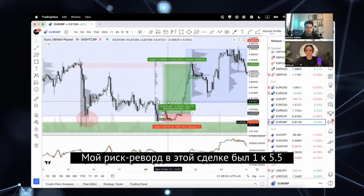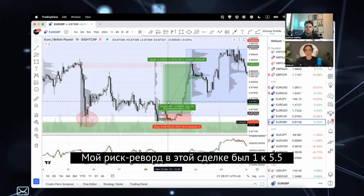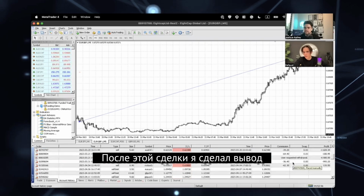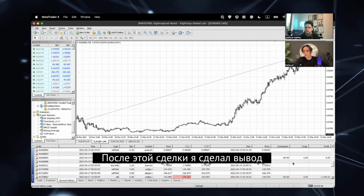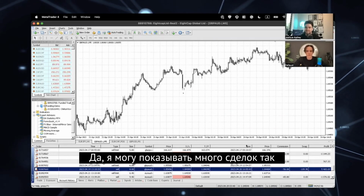I never use market orders, and it is important because it is part of the strategy. My risk reward in this trade was 1 to 5.5, and I made 10K in this trade. Then I made a withdrawal, and I can show many trades.